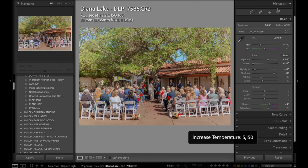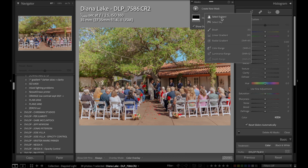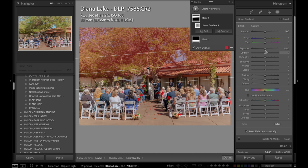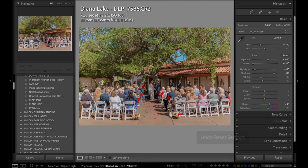Add some temperature. I'm gonna make the tree a little darker, so I'm gonna create a new mask and linear gradient and just bring that down, because what I want to do is create a little bit more darkness around them since they are the darkest part. This is the straight out of camera image. This is just going to be a situation where it is what it is.